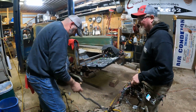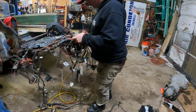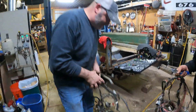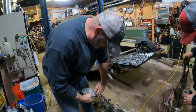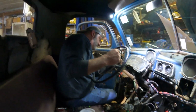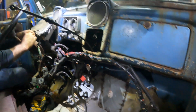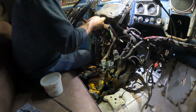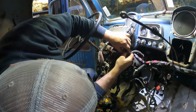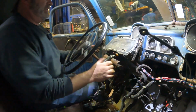Smells like dirt, mouse dirt. Wow, what a wiring nightmare. I know where this one goes. We're installing the instrument cluster. I need a couple zip ties. Look at that. Instrument cluster installed.